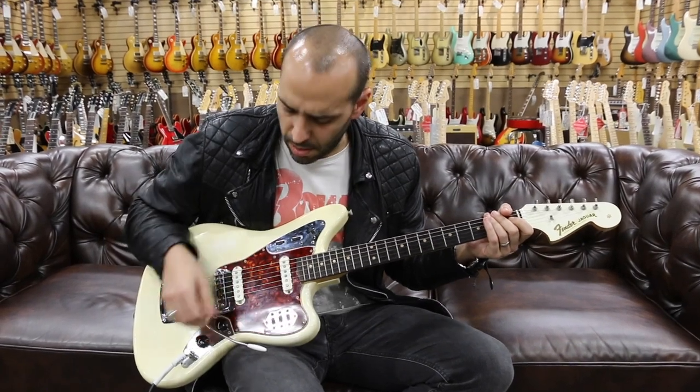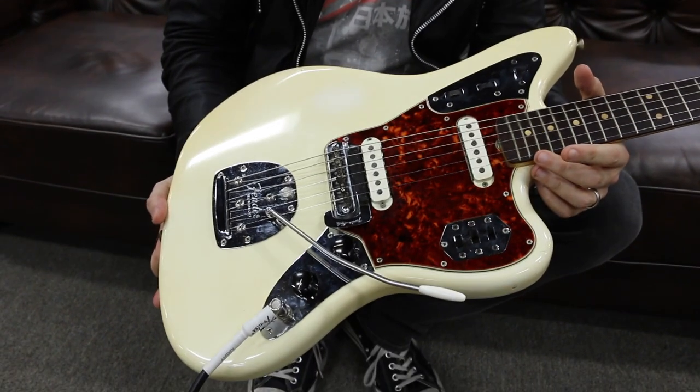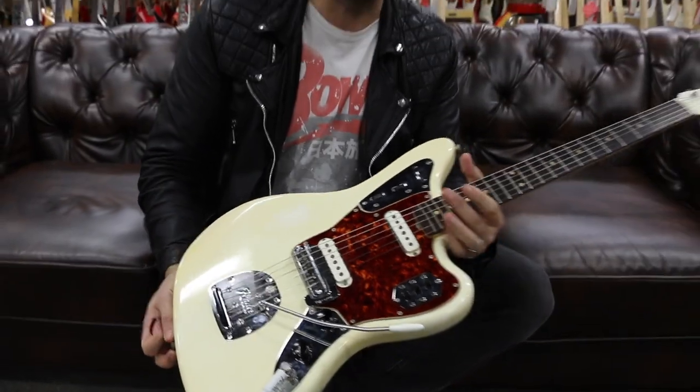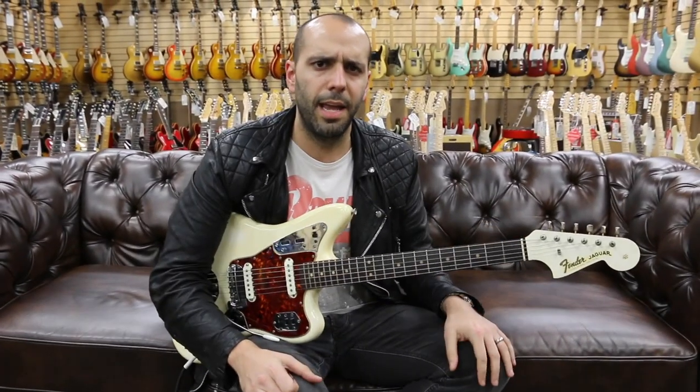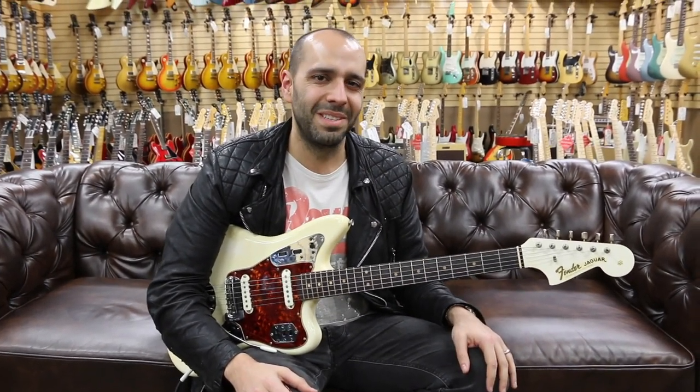From 1964. Original Fender Jaguar, custom color, Olympic white, matching headstock, clay dots, tortoise guard, original hard shell case, original hangtags, cable, and polish cloth. All still immaculately preserved in the case. See, wasn't that better than a bass?